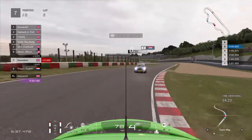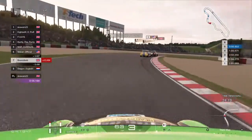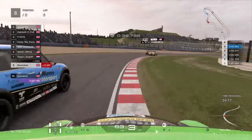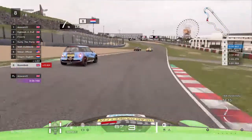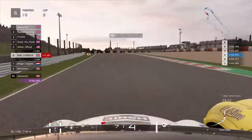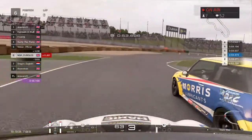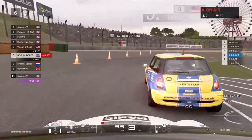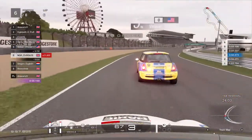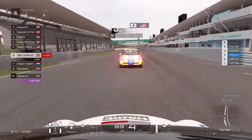I don't know why it's flicked to that view for Boone's Eye. That's interesting. Well, Boone's Eye's just lost it a little bit, so it has allowed Dragon Eagle to take the place. NGR Cuddles has lost loads of time, so he's now being pressured by Villian. Villian taking that place off him, so it looks like NGR Cuddles has made a bit of a mistake somewhere and lost some time.